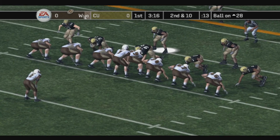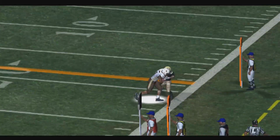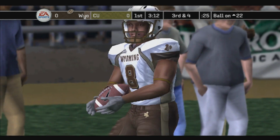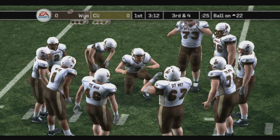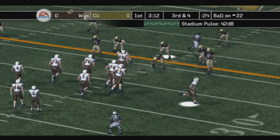Ace backfield. Back to pass. Number 7 passes. It's complete. He gets hit out of bounds at the 22. How about that play? That's a good pickup there. He just dropped back and delivered a nice throw. It's third down and 4 to go. This is the 8th play of this drive.